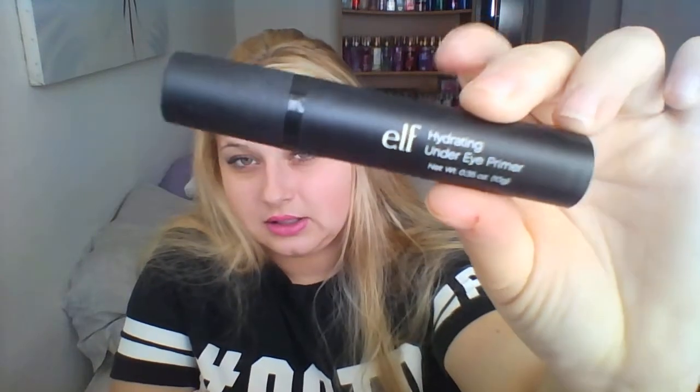I've also been loving this e.l.f. Hydrating Under Eye Primer. This is in the shade Clear. This works so well. It's very hydrating for the under eyes. And when I do a full face of makeup is when I use this. Normally, if I'm in a rush in the morning, I will not use this because I just find that I don't need to hydrate my eyes every day. But if you really want your concealer and everything to last, I highly recommend this. This is from e.l.f. I picked mine up online, but I believe I've seen this in the drugstore as well for about $3. So check it out.